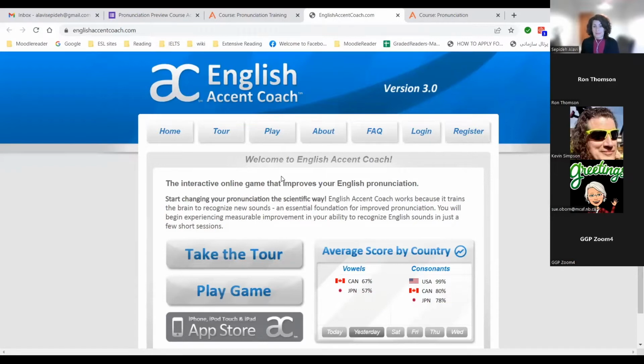And the basic feature of this game is for students to improve their perception of the speech sounds. So they can listen, and it is believed that by improving their perception, their pronunciation will improve as well. However, a really cool new feature that was added is the record button that students can use in order to record their voices after they hear a sound as well. And that is also very helpful, but we recommend using that for higher levels.